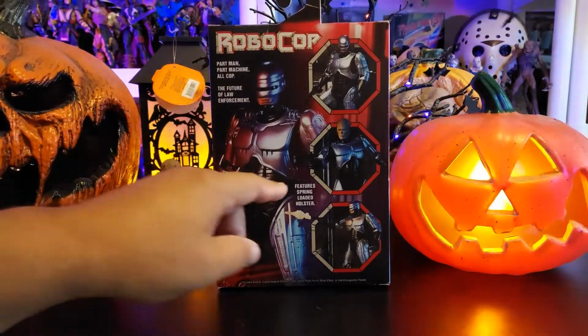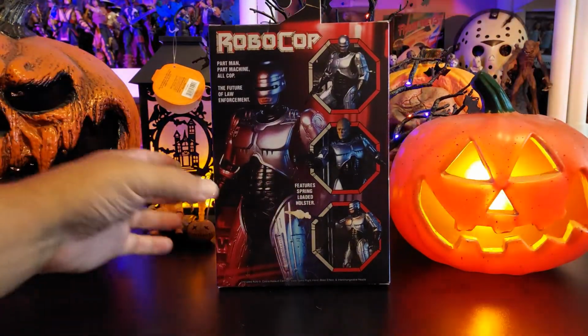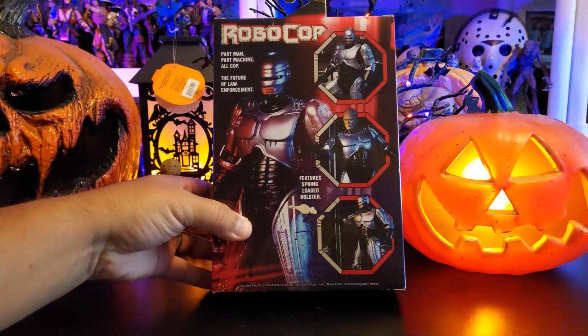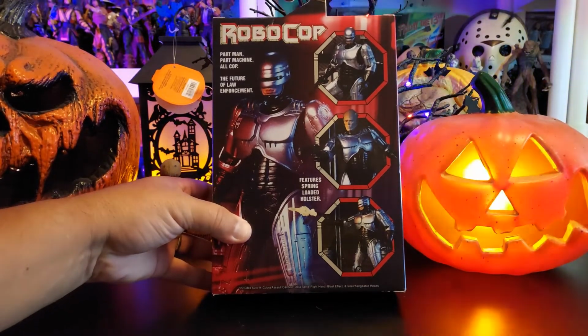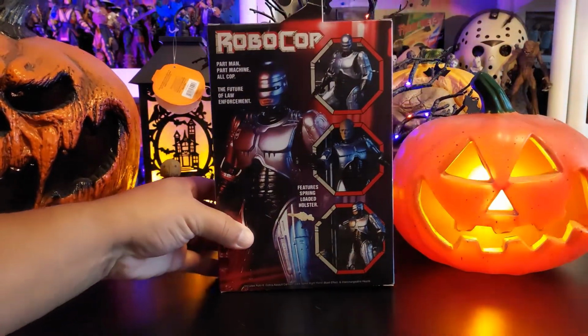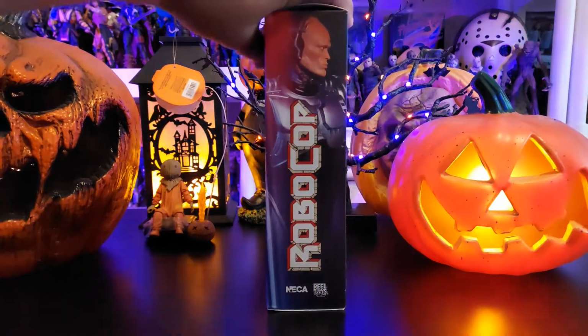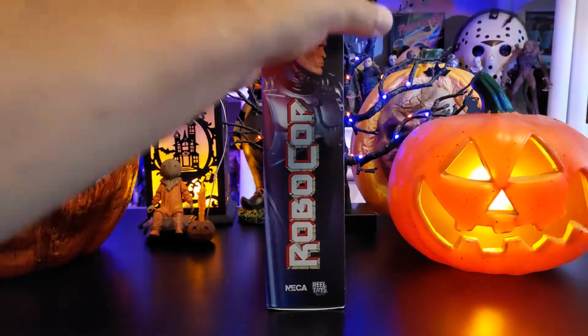The future of law enforcement features a spring-loaded holster. So we're going to take a look at that. Also, it includes an Auto 9 Cobra assault cannon, data spike right hand, blast effect, and interchangeable heads. Oh, sounds interesting. All right, so you can see the side of that package right there. More of the Neca brand going on right there.